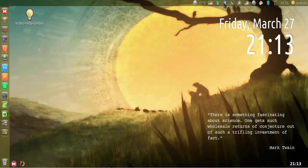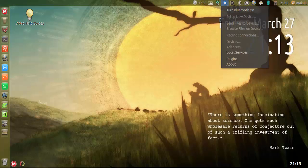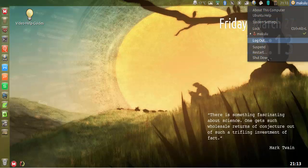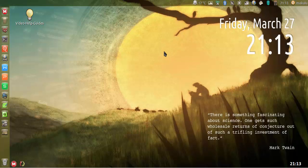Oh yes, we got A2DP working. That I know has always been a problem in Ubuntu. I can't demonstrate it now. I don't have Bluetooth on VirtualBox, but the A2DP is working. Fixed some other bugs with the restart and shutdown. That's now fully operational. We had some problems with the bottom panel clashing with Nautilus.